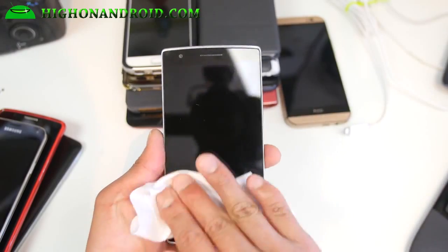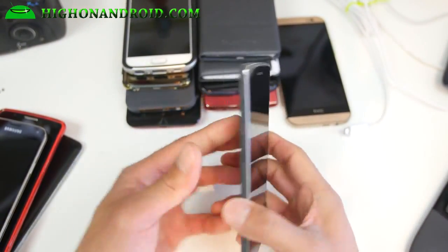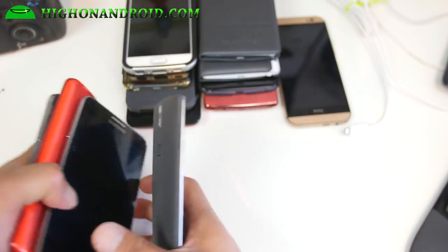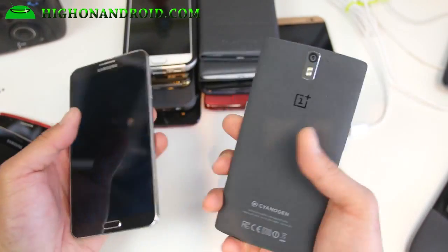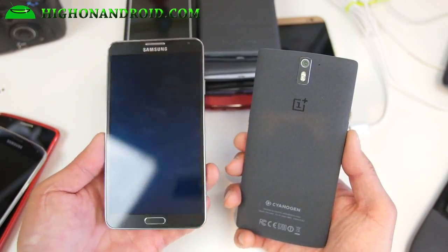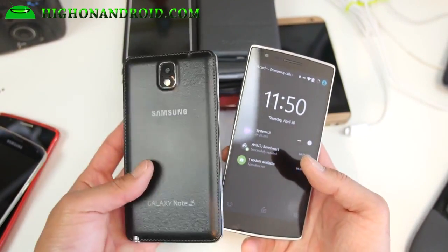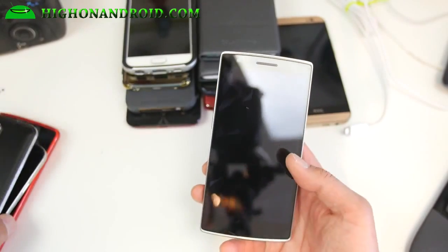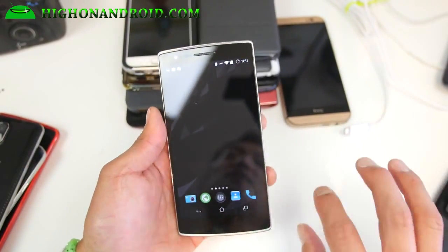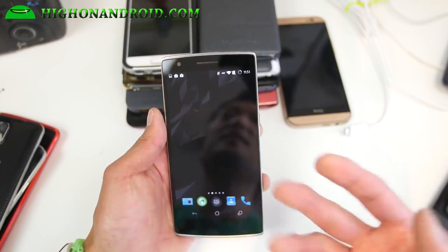Now this phone, when it first came out, was a really good price, but now compared to a Note 3, I would say the price is about the same because the OnePlus One hasn't dropped in price. Whereas the Note 3, you could pick one up brand new for about the same price. So in that regard, I would still recommend the Note 3 more. But the OnePlus One is great if you want flawless custom ROMs that you don't have to worry about bugs. Sort of like a Nexus device.